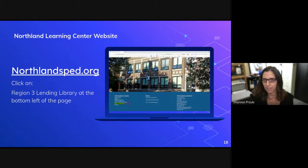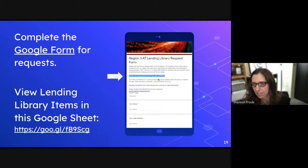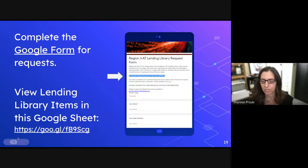If you go to their website and click on that link in the lower left-hand corner, it says Region 3 Lending Library. Julie Ray, you can go to the next slide. Then it pops up the Google form to check it out, and this is what it looks like on the right. Obviously you would fill this form out to get what you want, but you probably don't know what's on the list. So to access the list, you'll see where I've got that arrow there to the right. It says access the lending library list here, and you would click on that link. And if you go to the next slide, Julie Ray, we'll get a pop-up of that.